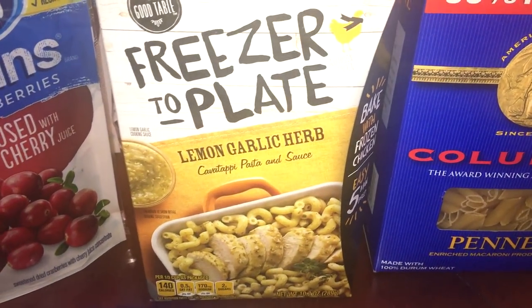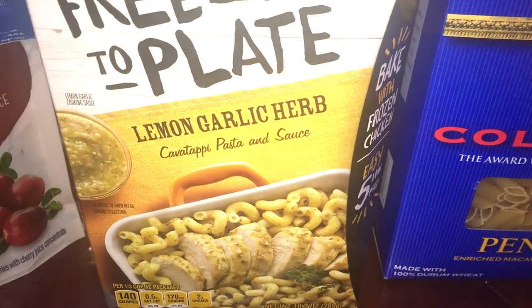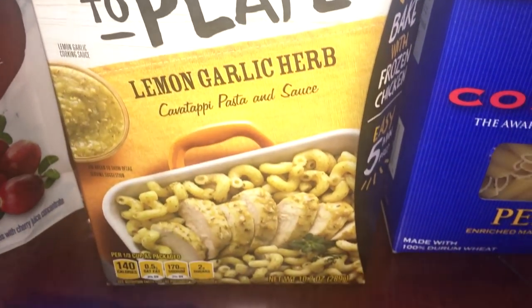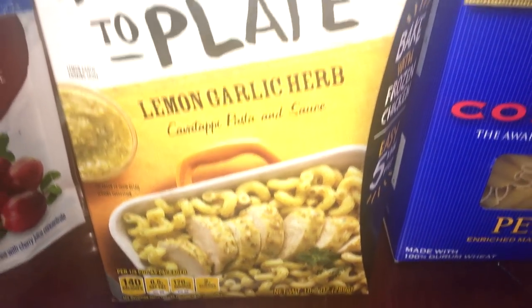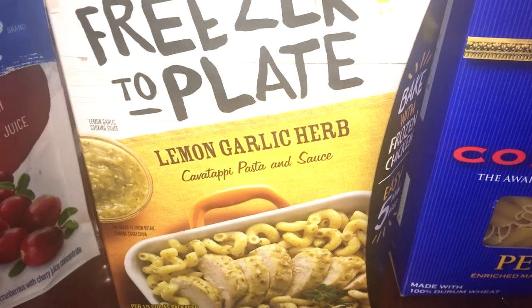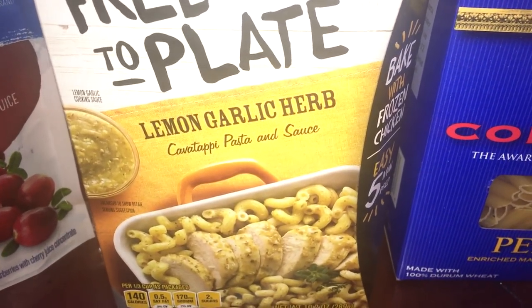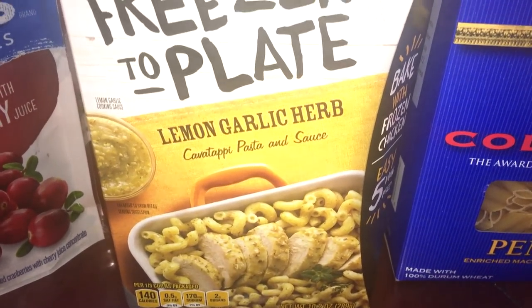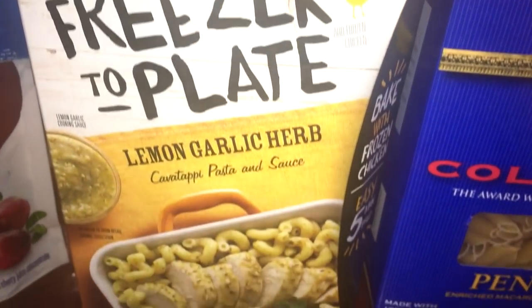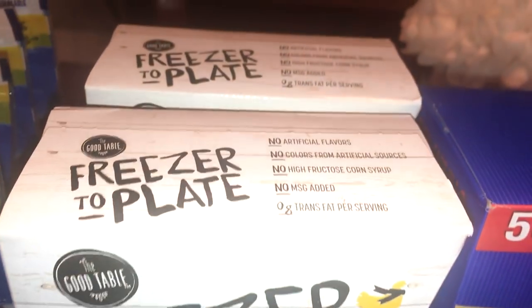So we also found this lemon garlic herb pasta kit. It does come with the pasta and the lemon herb sauce, and you're supposed to add chicken to it, but obviously we won't do that. So we'll probably just do it as is, just the pasta, or we could do a vegan chicken with it or tofu. But we just thought it'd be something different to try, and I did pick up 2 of them.